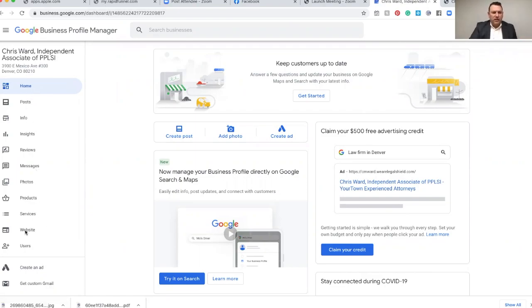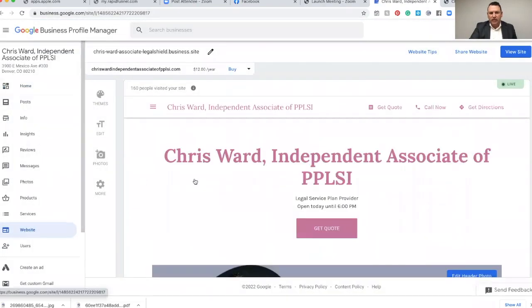options right here on the left-hand side, all your tabs. So when you click on website, it's going to take you over into the builder to build. Now you can buy a personalized URL for this. I'm not going to do it because I'm never going to direct people, but the fact that this exists, you want to make sure that it looks good.